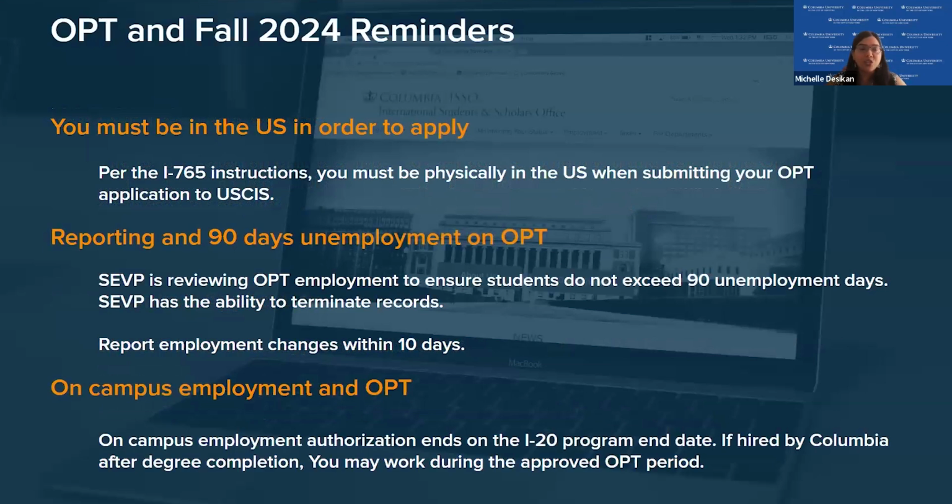It's very important to note that when you submit your application to USCIS, you must be physically present in the United States. This is very important. So make sure that you are here at the time that you submit, okay? When you submit to the government, you must be in the United States for that.